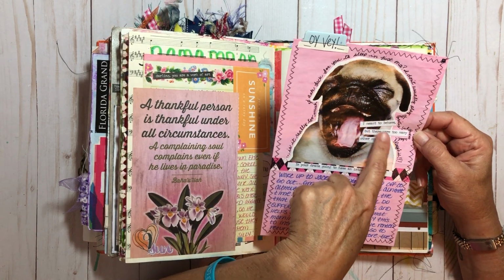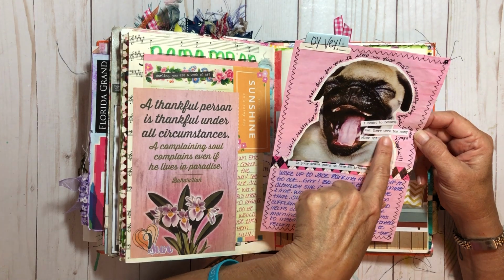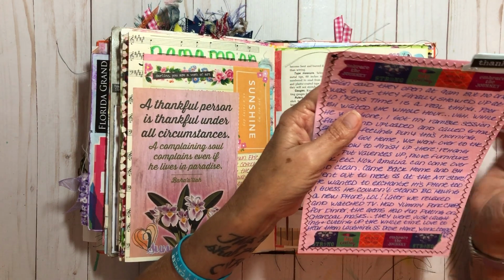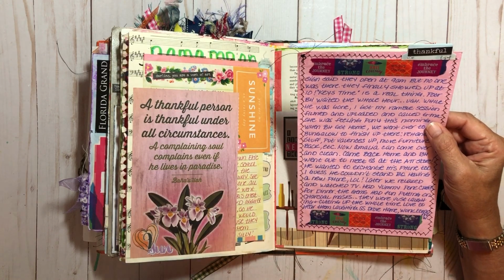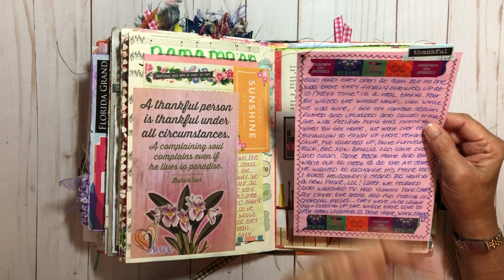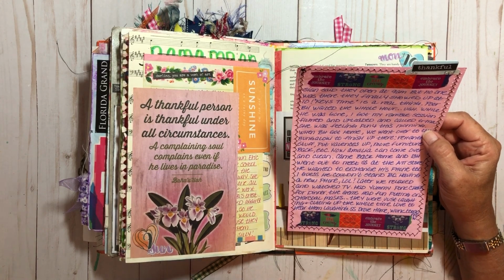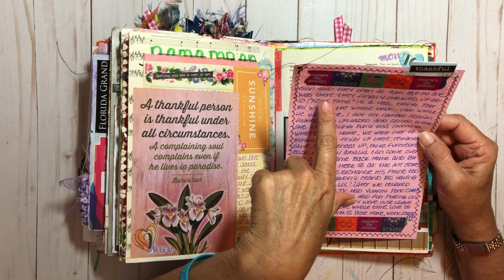And then these are Tim Holtz things. I meant to behave, but there were too many other options. That's my Jack. Oh my goodness. And he's right here laying in my room, comfy as can be, quiet as can be. So anyway, let's see.